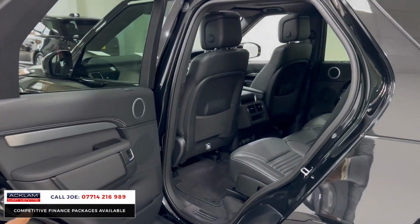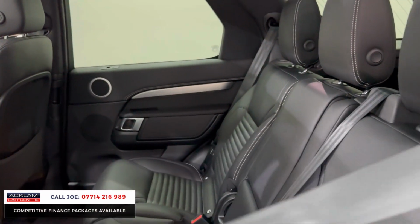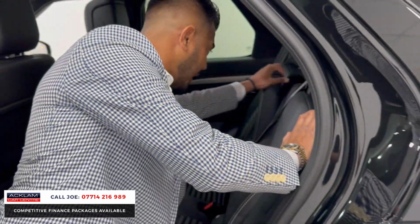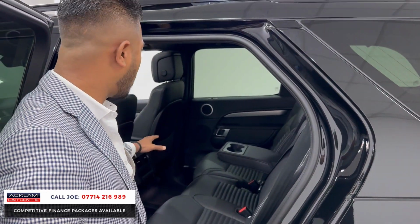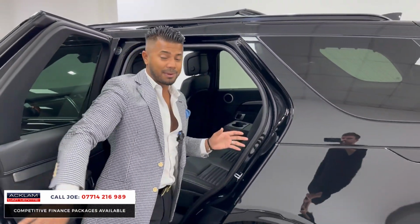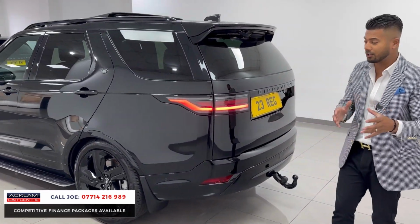As for the middle row passengers, they get the same perforated seats with the white stitching. Every passenger gets a 3-point seat belt. This centre section comes down, which is also an armrest with twin cup holders, and there's 12-volt sockets and USBs all the way around the car. But remember, this is a 7-seater, so the third row seating is not just emergency seats, it's huge.